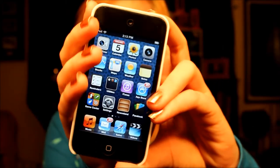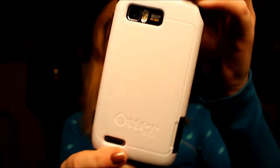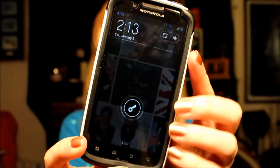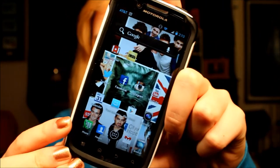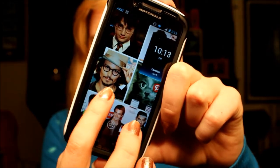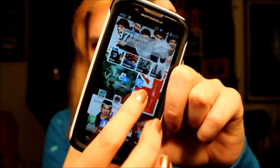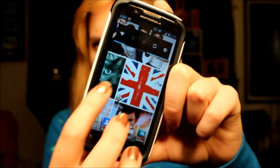But then on my phone, this is my phone. It is an Atrix 2, and it's by Android, or actually I don't know who it's by. I have a white and black OtterBox case just because it's a very thin phone and I didn't want to hurt it. So this is what it looks like. My lock screen and home screen are the same thing, because if you have an Android, you know you can't change it. This is what my background looks like. I have a picture of Harry Potter up there, Johnny Depp, Jonas Brothers, my cat, One Direction, the British flag, the Union Jack flag. What's over there? Oh, that's One Direction. And then Dexter.